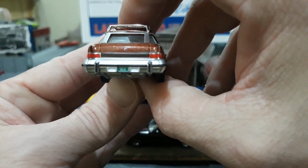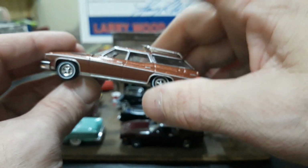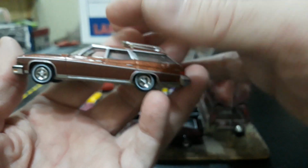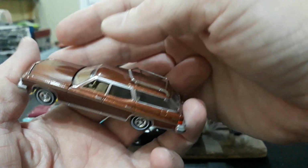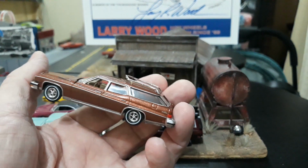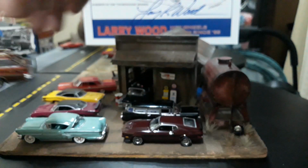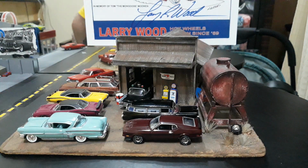So really cool car. Happy to add this to my wagon collection. When we were doing our wagon challenge that I came up with a few months back, I would have definitely used this guy in it. So this is going in like my top favorite wagons. So this is it, guys, for our Monday premium unboxing from Round 2.